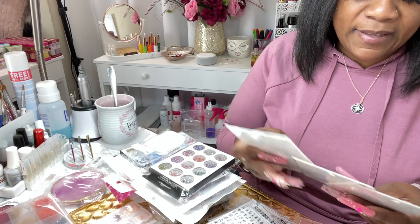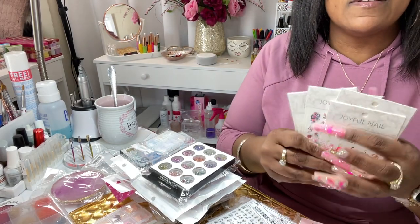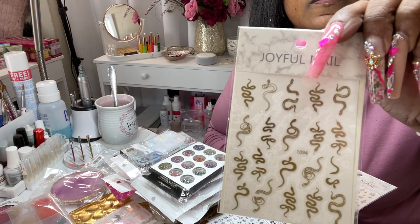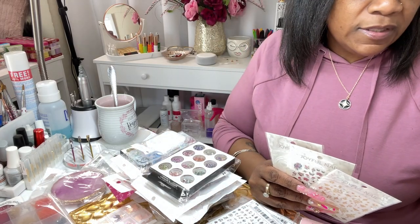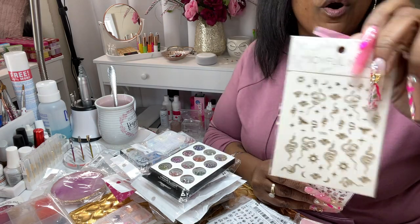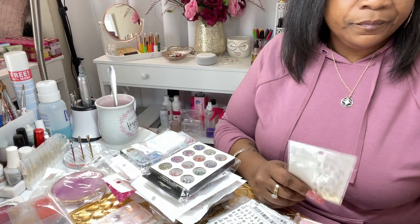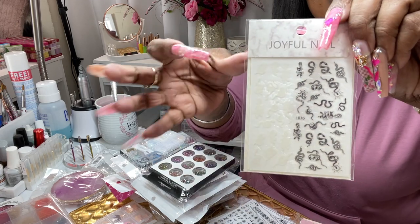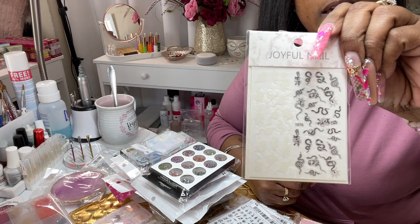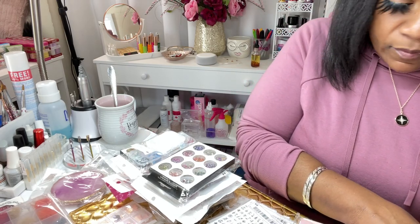So this right here is basically snakes and flowers, but the majority is surrounded around snakes. I'm gonna show you. It's four packs in that bundle. So when you see this online, if you go to Shein to order, then you will know when you order this, this is what you will get. Okay, and then this is the fourth one. These are white. You can barely see those, but they're white. Try to put it at an angle so you can see those are white. So that last one was just black and white.